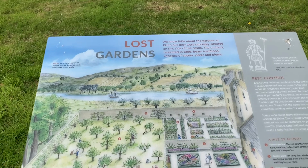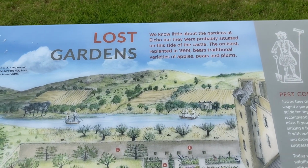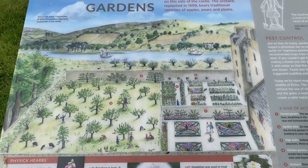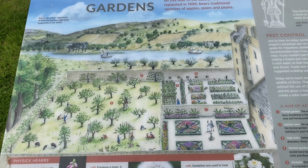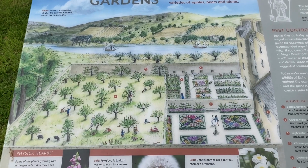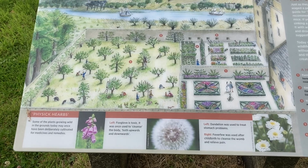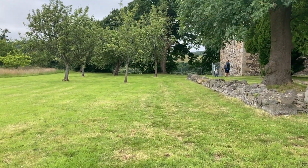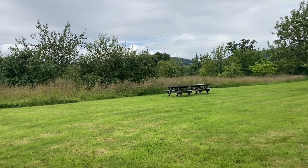Yeah, so I've got some information board about the gardens that used to be here. Elcho Castle, so that's obviously an artist's impression of what it would have looked like with the River Tay in the background. And some information on some of the plants that have been grown here. So all this would have been in this area here, and they have replanted the orchard over there.